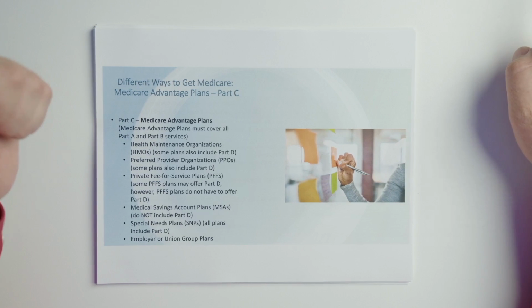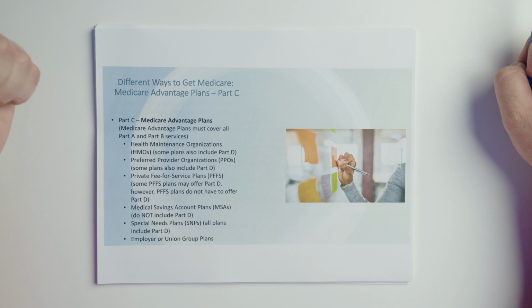With HMOs, you have to stay in network. You can't go see a doctor that is out of network. With HMOs, you need referrals to go from your primary doctor to a specialist. With HMOs, there tends to be everything a little bit more inexpensive, and the additional benefits, the vision, dental, hearing, tends to be a little bit better.